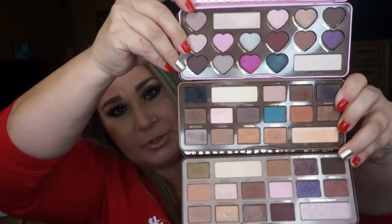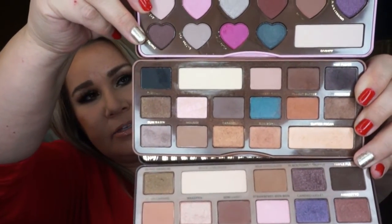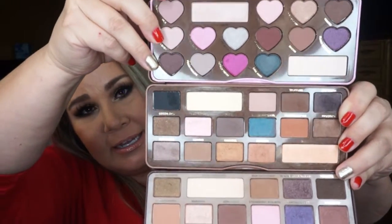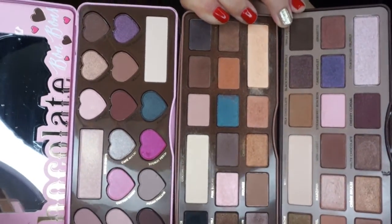Just to compare, of course there's two other chocolate palettes. Hold on, be right back. Okay, so of course there was the chocolate bar palette and there is the semi-sweet palette. Let's see if I can do this correctly here. So, chocolate bar, semi-sweet, and now Bon Bon. Side by side, this is what they look like. So that's the chocolate bar at the bottom. Middle is the Too Faced semi-sweet, and that has a lot more browns and reds, and then the top. So, kind of see it better that way, maybe? Okay. So anyway, that's just a quick comparison of all three.